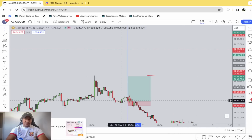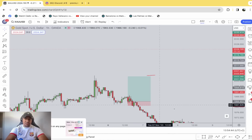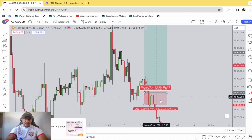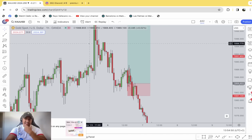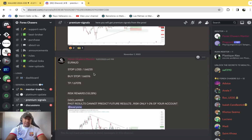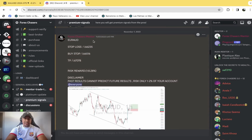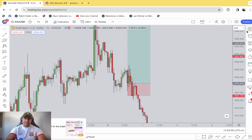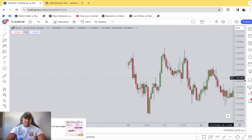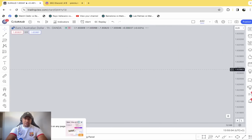Now we can see that the market did actually trigger that buy limit, and then we had a short rally to the upside, or short move up, and then the market came back, and that stop loss had hit, unfortunately. Next up, we had a trade on Euro AUD, which was sent on the 7th of November, which we can see over here. Let's head over to the 7th of November.